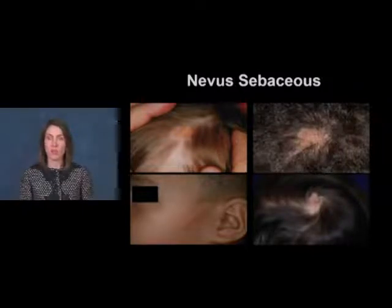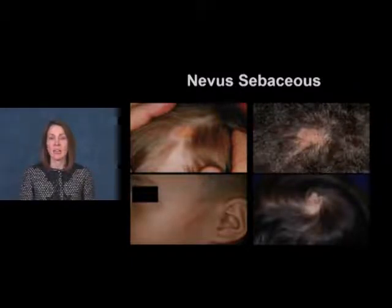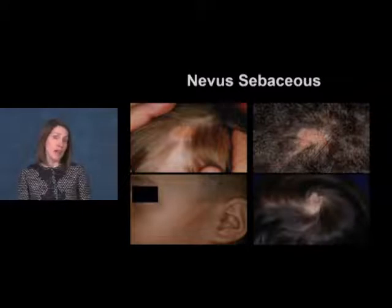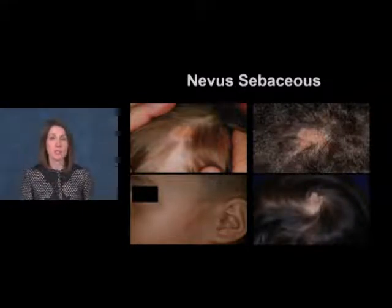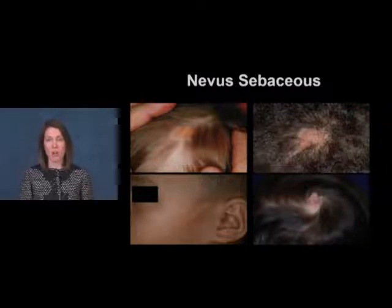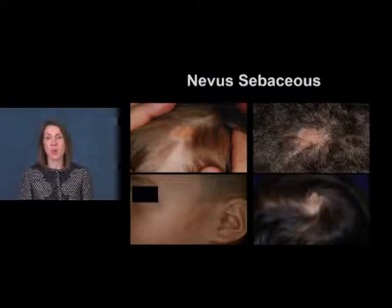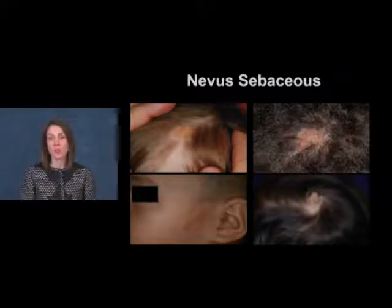They do also favor the head and neck face region like the juvenile xanthogranulomas. These we now tend to watch. The main reason for removal is cosmesis. There is a small risk of transformation, usually after adolescence, of these lesions into majority benign lesions like trichoblastomas or syringocystadenoma papilliferum, but a very, very small fraction, usually after adolescence or into adulthood, can convert into basal cell carcinomas, in which case we would excise them just like we would excise a basal cell carcinoma in an adult. And so prophylactic excision we really don't do anymore.